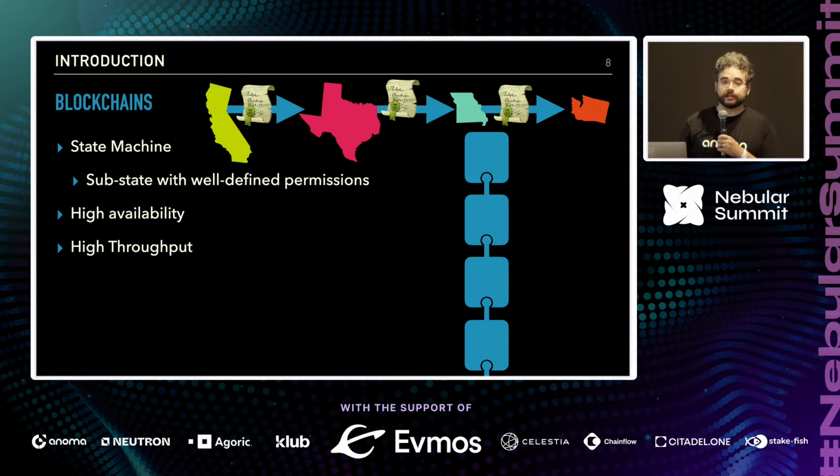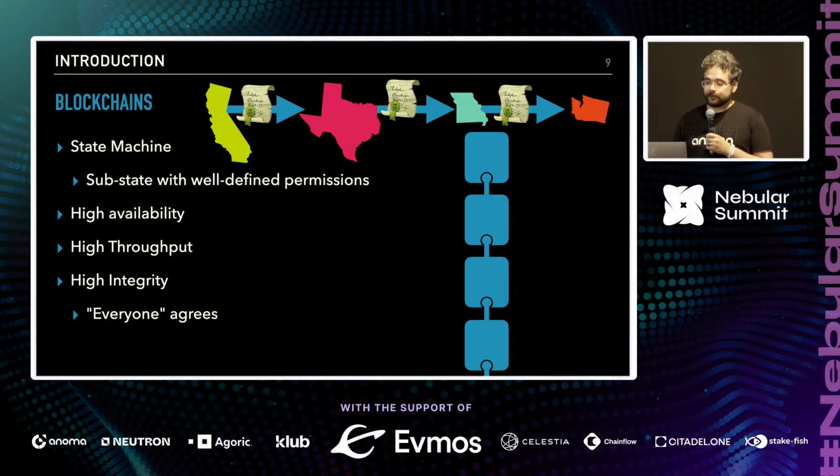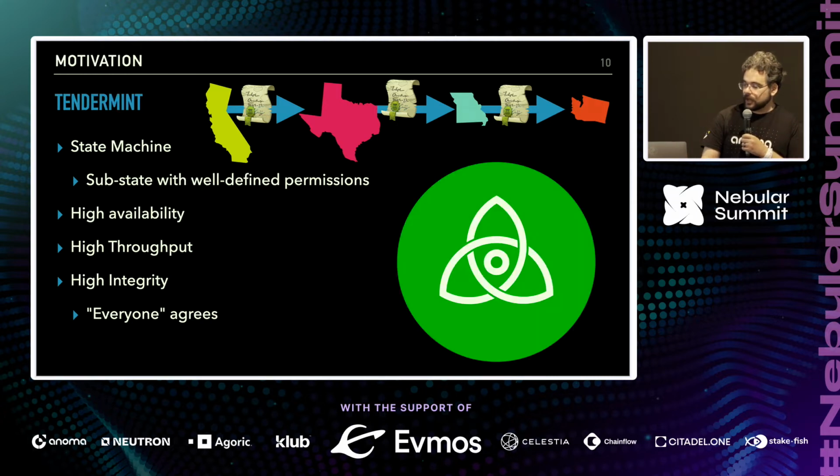Usually we want our blockchains to be highly available. That does mean that they should be easy to read, pretty much by anyone who has permission to read the state. But it also means that everyone should be able to commit transactions. They should have high throughput. The really tricky part, however, is that we also want to have high integrity. We want everyone to agree on the replicated state machine, even in the presence of failures. And that's what Tendermint does. It provides a basis for maintaining a replicated state machine with high availability and high integrity.